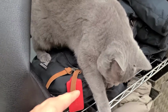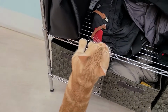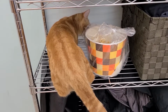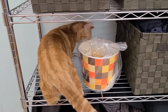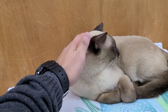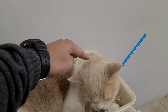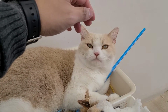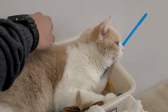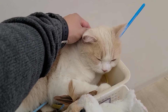Let me tell you something. This is my bag. Okay, thanks. A small bag. You can do it. You may be small, but you got it. Oh, he jumped. Damn. I don't like it when humans pet me. Okay, maybe it's kind of good. Whoa! Don't touch me. Hey, don't do it. See, now I'm getting sleepy.